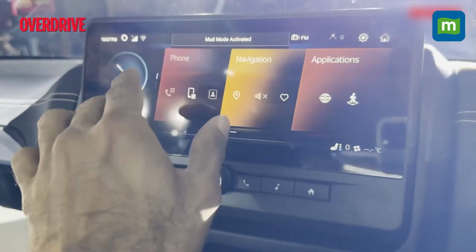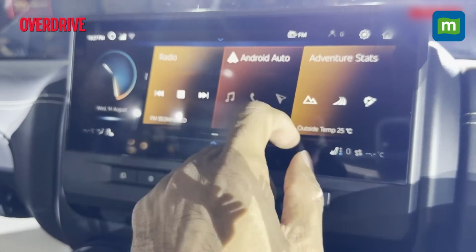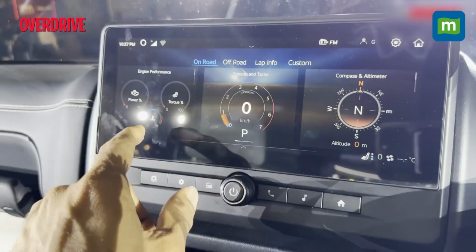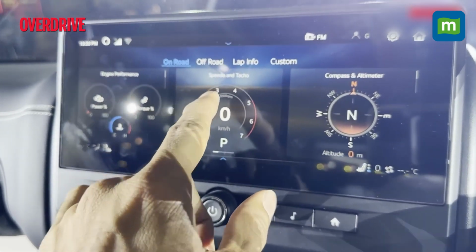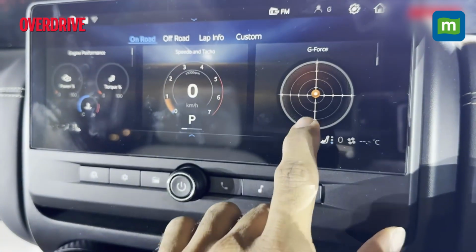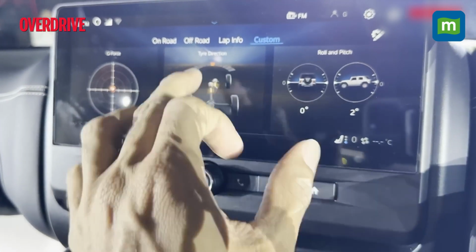And as for the rest of the infotainment, it's a tile layout very similar to what we've seen on the XUV 700. So you get Android Auto and Apple CarPlay as well. And then you have the off-road or the adventure stats. Here it is going to give you the power and the torque outputs in this readout. It's also going to give you the coolant temperature. You're also getting the speedometer and tachometer right here if you want. Then you have the compass if you want, or the G-force meter right here. And this is customizable as well. If you go to custom, these three tiles are customizable, so you can choose what you want.